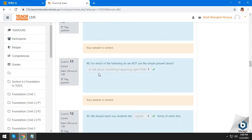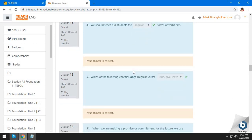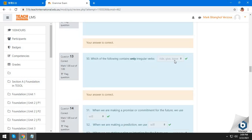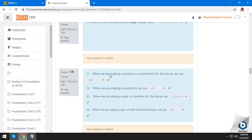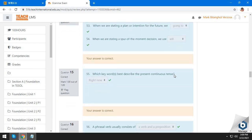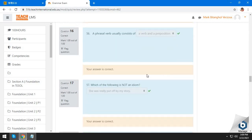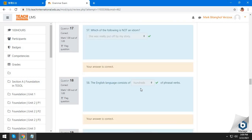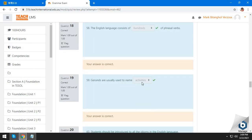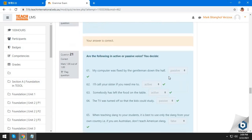Fanboys. To talk about something happening right now. Regular. Ride, give, leave. Will, going to, will. Right now. A verb and a preposition. She was really put off by my story. Hundreds. Activities. False. Passive.